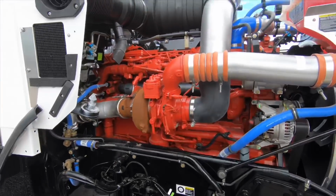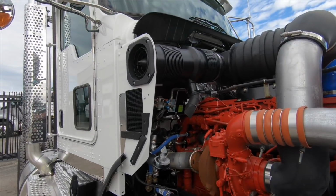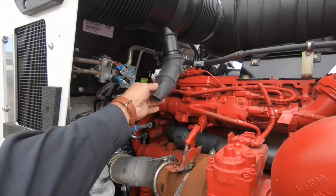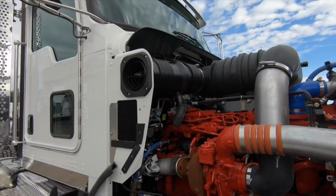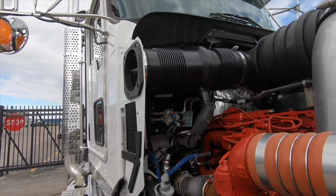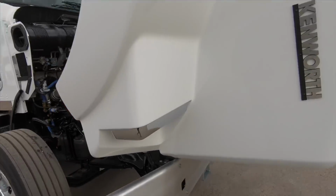So on this side of the engine, the hot side, you can see here we got the turbo and your air intake. Little guy here, you can get the dust out of the air. Not a whole lot to look at on this side. Everything's fairly standard. Let's close up the hood and take a look behind the truck.